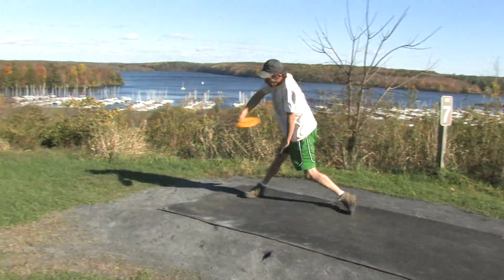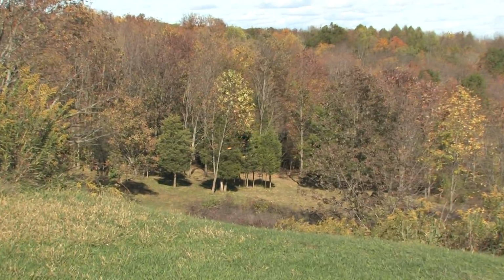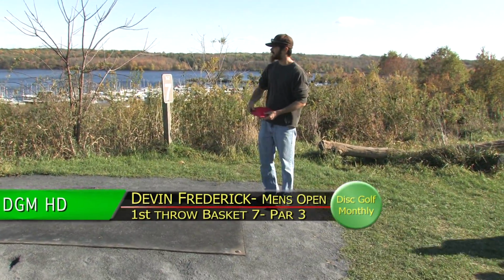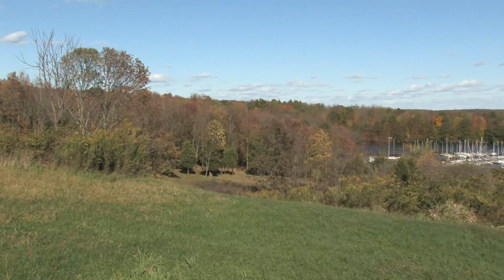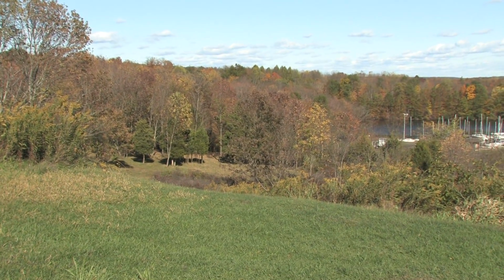Justin with his tee shot. That one got away a little bit and then curled short and to the left. Yep. He's got quite a bit of distance left. Evan Frederick gets his up high. That might fall away short too.